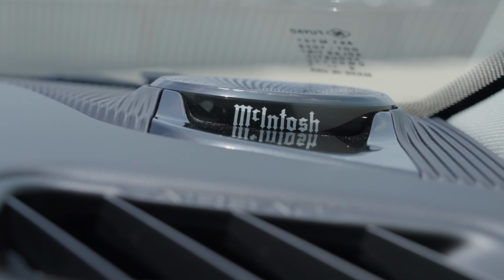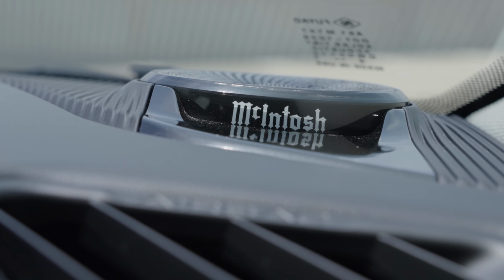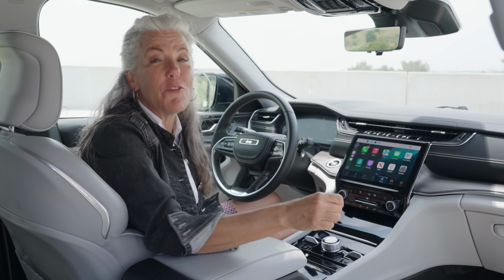And listen, if you don't like it, just use wireless Apple CarPlay or Android Auto because that is there too. Oh, and if you're a huge audiophile, this vehicle right here has a 19-speaker McIntosh stereo system. But lower trims, you're still gonna get a 9-speaker system. But we've actually got a different problem here.